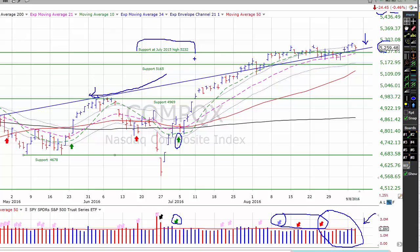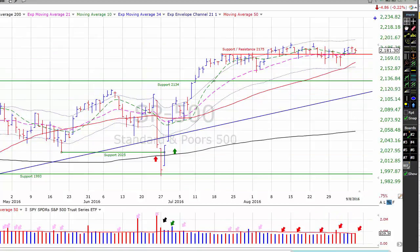Let's take a look at the S&P 500. Yesterday, the S&P was down 4.86 points or 0.22%. We closed at 2181, and notice how the S&P has been trading sideways really for 7 weeks now.